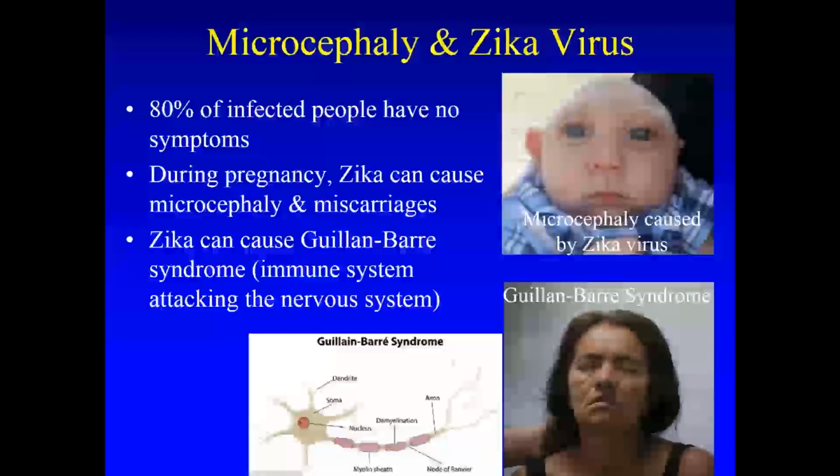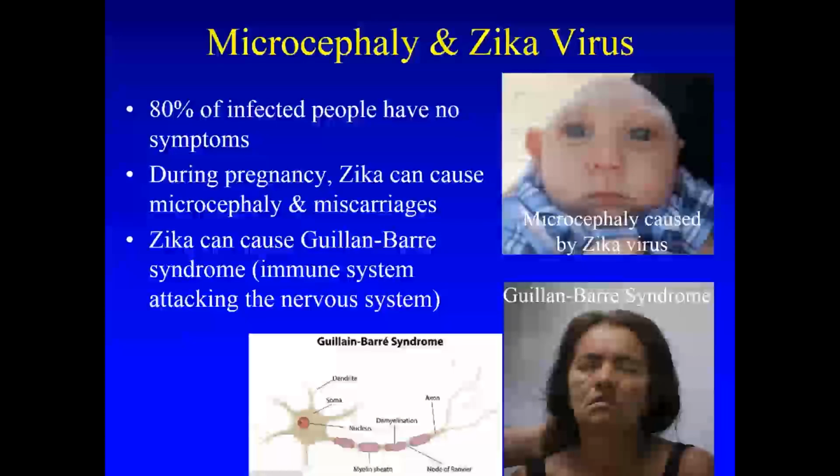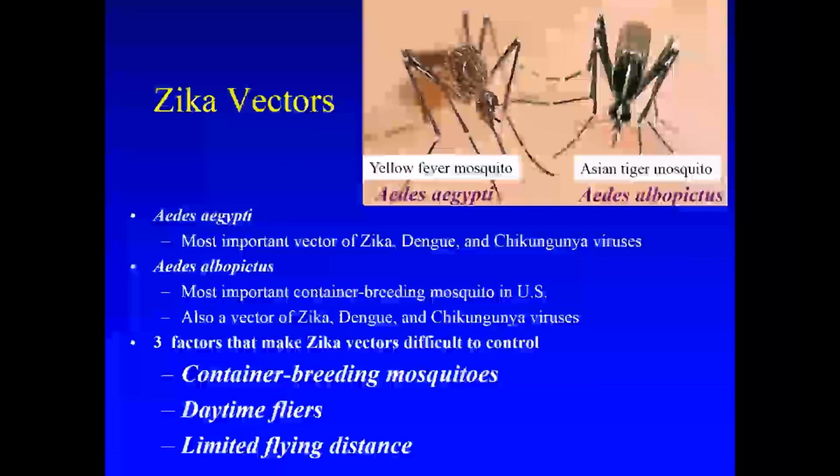And of course, during pregnancy, Zika can cause microcephaly and miscarriages. It can also cause Guillain-Barré syndrome, which is the immune system attacking the nervous system. And both of these are very serious side effects of the disease.